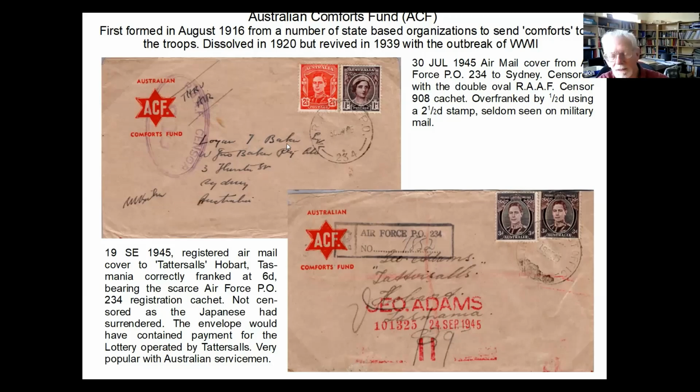And then we have another one. Now they've got a registered envelope here that costs an extra threepence, and has got the reasonably scarce Air Force PO registration cachet, going to the Adams. Going to Tattersall's. Not censored. By the time this was sent, the Japanese had surrendered, and the envelope would have contained payment for the lottery operated by Tattersall's, extremely popular.